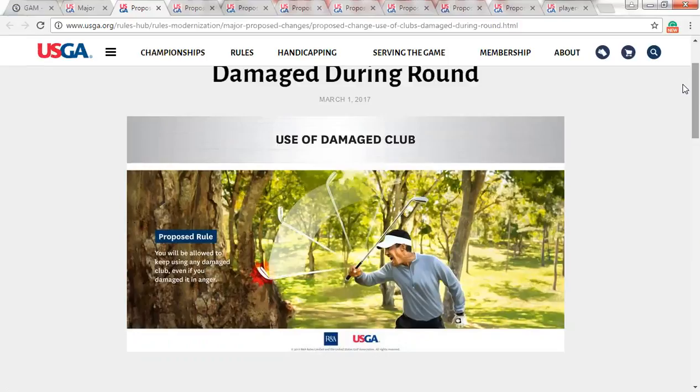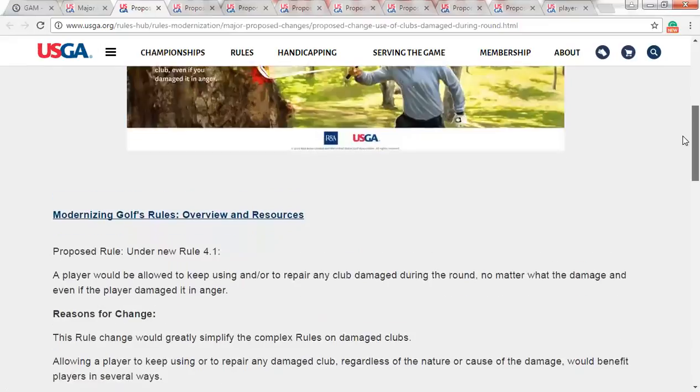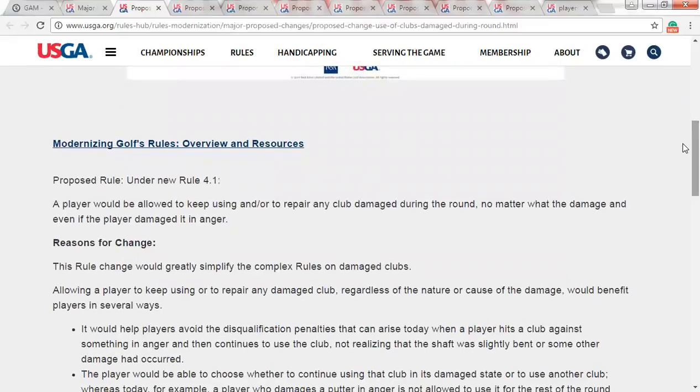All right, so this one is damaged clubs, a club that's damaged during the round. The proposed rule: you will be allowed to keep using any damaged club, even if you damage it in anger. So a player would be allowed to keep using or repair any club damaged during the round, no matter what the damage, and even if the player damaged it in anger.